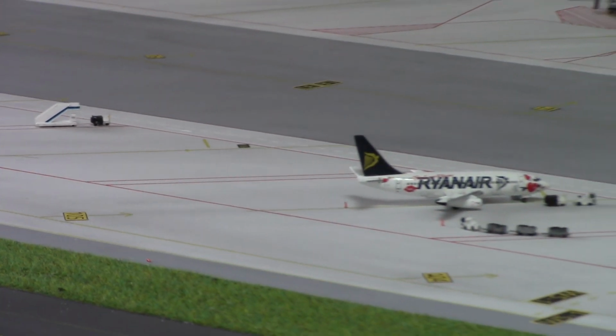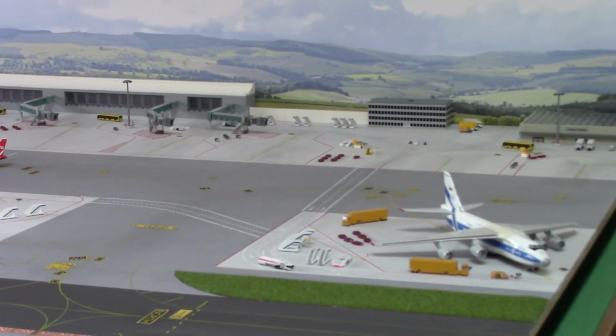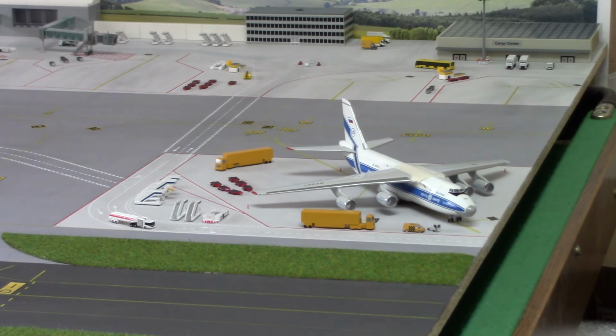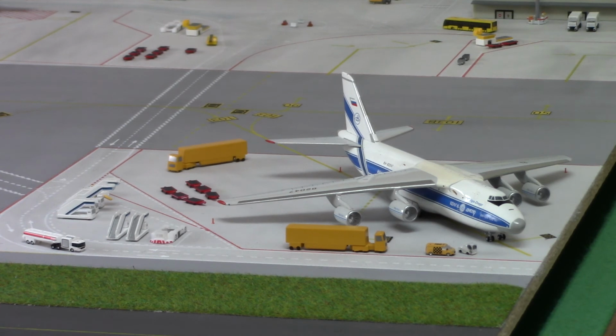And also another model which was present in 1995 at Palma, which I thought we'd include in the same update, is this rather big aircraft. This Antonov 124, Volga Dnepr, registration RA82047, and this is coming from Luxembourg. As you can see, quite a lot of activity going on around this particular aircraft. Again, specific reasons unknown, other than obviously it's going to be a cargo service.